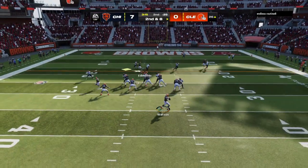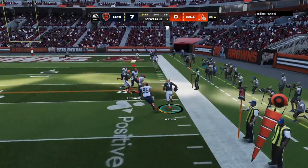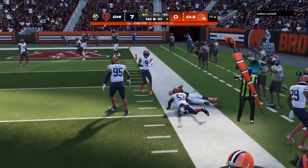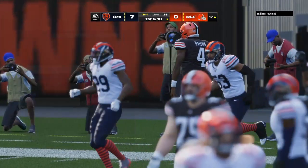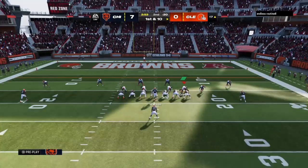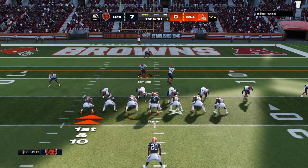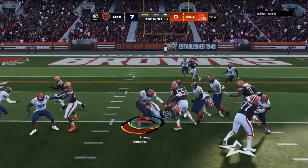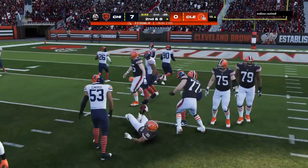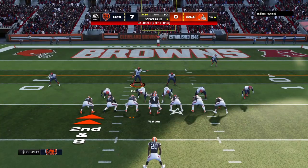Now we'll play fake, and it's Watson. He'll buy some time right. And he'll go out of bounds in the red zone just inside the 20. Deshaun Watson, so multi-dimensional, able to scramble for the 1st. On 1st and 10, it's Strong. And he'll be stopped after a gain of only a couple down to the 15-yard line.